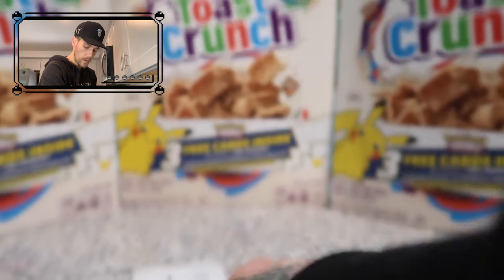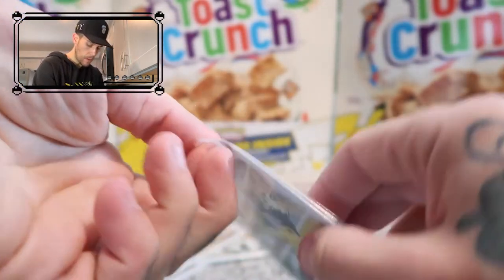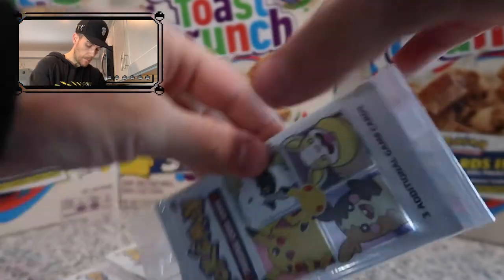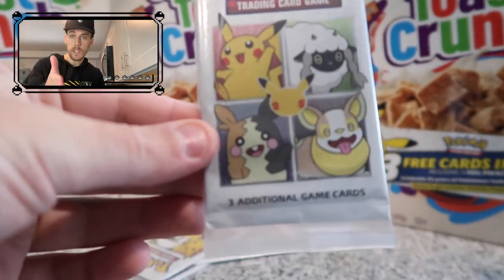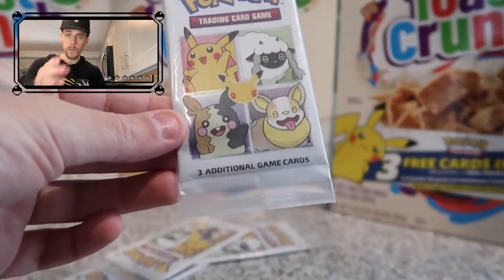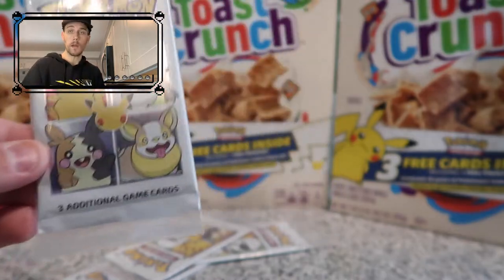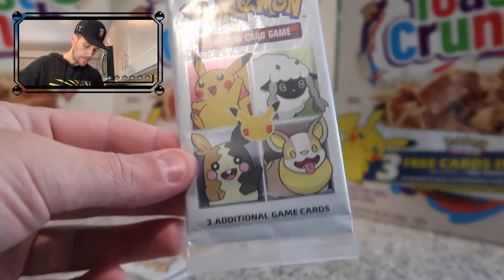Alrighty, there we go. We have all the cards out. We only have four packs. Guys, again, if you do come across your Pokemon General Mills cereal, please don't buy out your grocery store. Save some for others. I only got four, and some of you might think, hey, four is greedy. Well, actually, two of these are going to my brother, and the other one is, I don't know, okay?